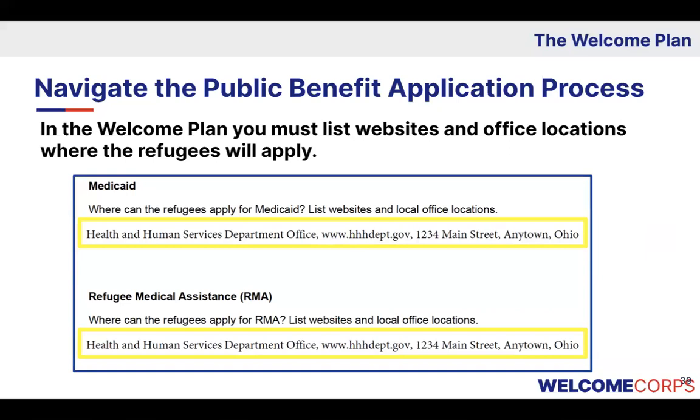Where can the refugees apply for refugee medical assistance? List the websites and office locations there.